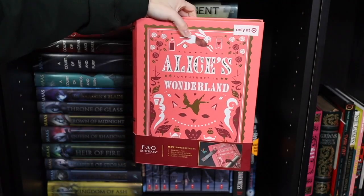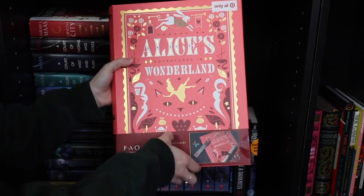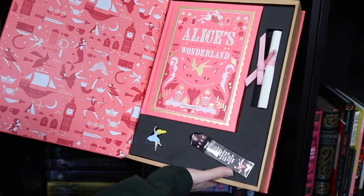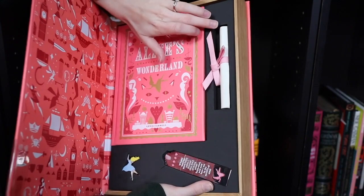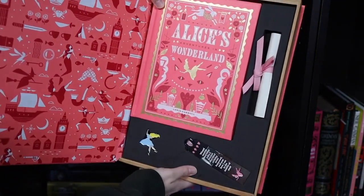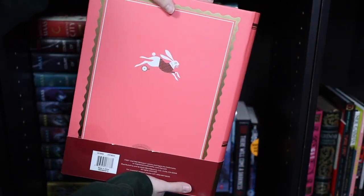And this is a really cool Alice's Adventures in Wonderland little bind-up book thing that I didn't even take the packaging off of. This was from my fiance Ben, which is super cute. It's got this hardcover edition of Alice's Adventures in Wonderland. There's a little scroll here and a metal bookmark with a pin. It is just a really cute little collection book. I'm just super obsessed with that. Oh my gosh, the back, it's adorable.